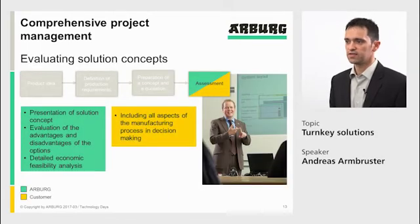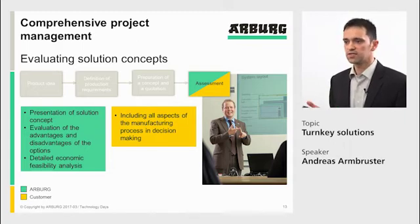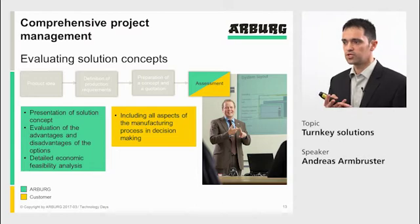In the next phase, the concept for the solution is presented and evaluated. It is very important that at this stage, all aspects of the manufacturing process are considered before taking a decision. For a detailed economic analysis, the price is of course important, but also the performance of a cell, how it can be operated, and which space is required, so the layout of the cell, only to mention some examples.